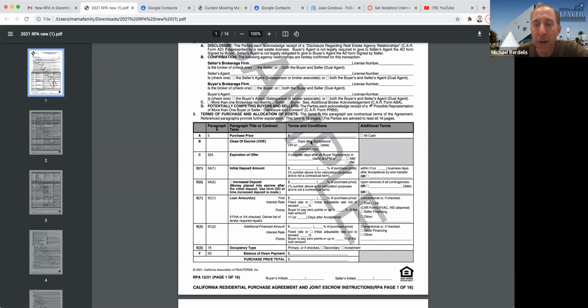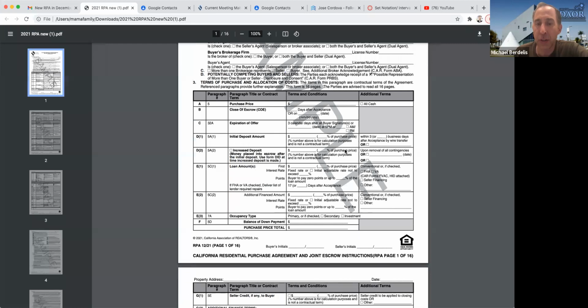All right, so we got purchase price, goes right here. If it's all cash, you can check off this box. Great. Close of escrow will happen, blank days will go here. So many days, let's say 30 days after acceptance, or you can still write in a date. Expiration of the offer, just like before. The default is 3 days, or if you want to press harder, you can change that there.